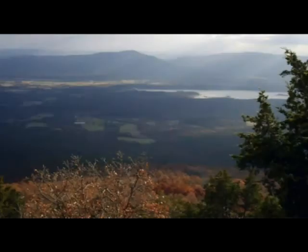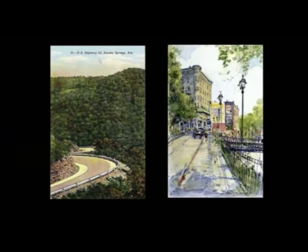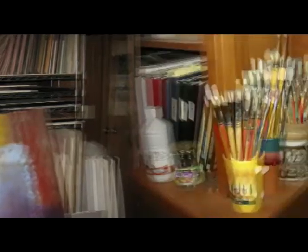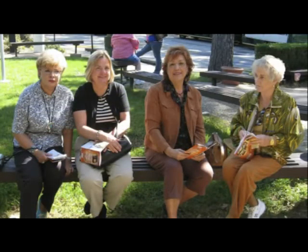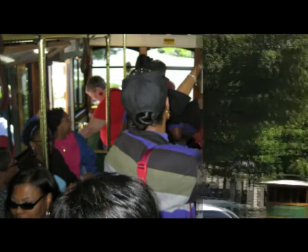The scenic drive to Eureka Springs and the town itself are as picturesque as these old postcards show. Our first stop was Studio 64, where the artist showed us her work and told us about some of her techniques using metallic paints. We went to the Transit Center, and after a short wait, we boarded the trolley to downtown Eureka Springs.